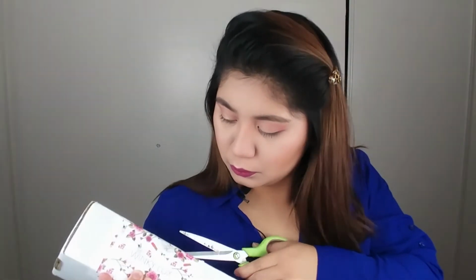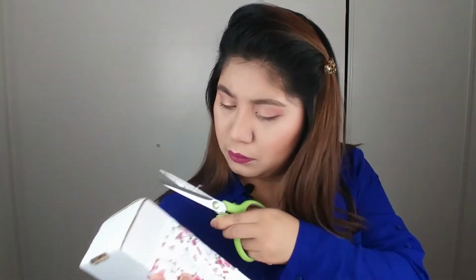And eto, nanalo kami naman dito. I won this with a $300 gift card from Parker, New York. Na nandoon naman yung isang box na malaki. Hindi lang ako yung nanalo, pati yung mga kaibigan ko. Ay, makalat.